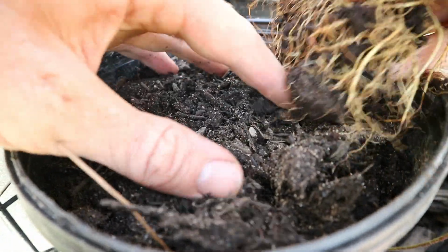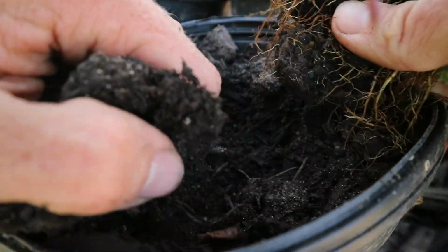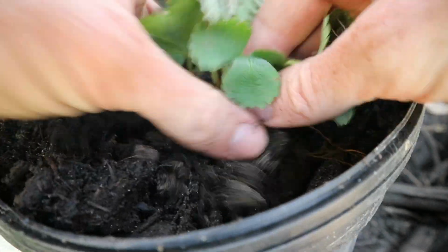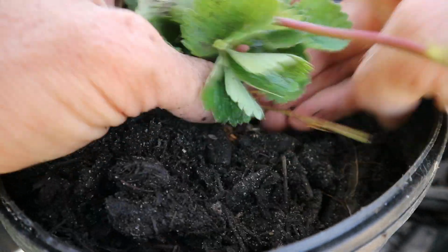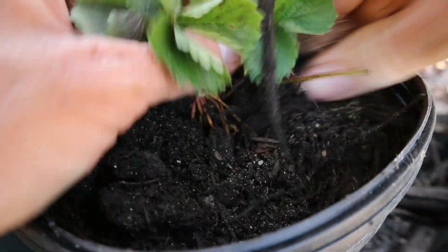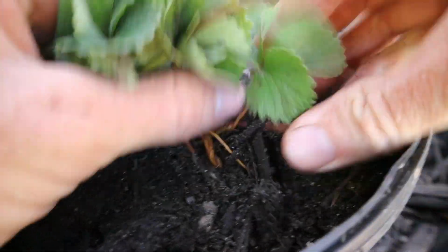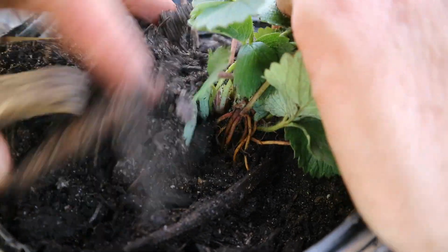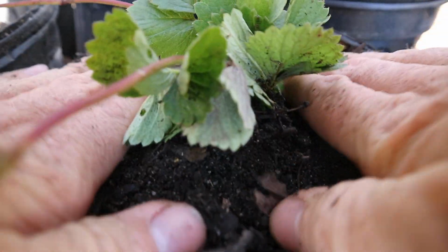Alright, I'm going to try to get these guys buried pretty good. A little deeper than I would normally go, just because I know that really these leaves are not going to be photosynthesizing a ton since it's wintertime. So I'm really trying to cover these guys up, mainly giving the roots as much chance of being covered, pressed down all the way around it.